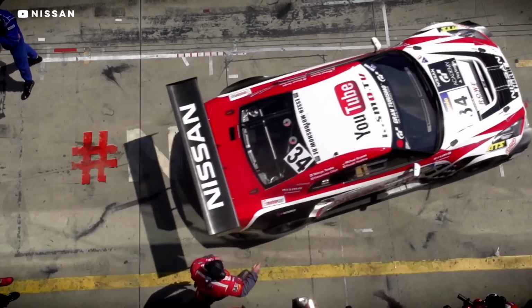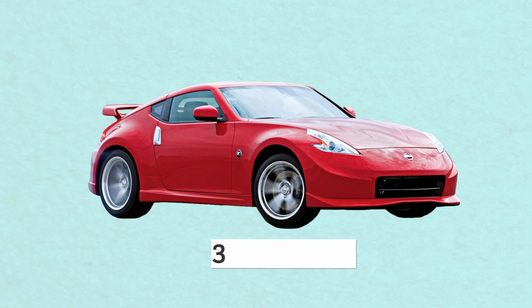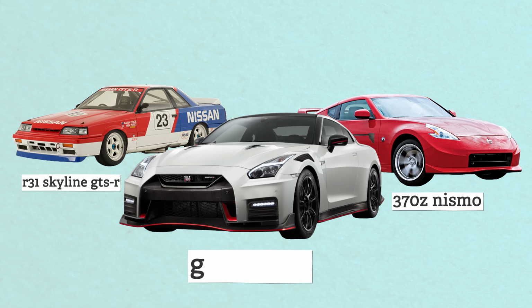We trashed on them last week, so I think it's only right that we start with Nissan's Nismo. Formed in 1984 when Nissan merged two of their motorsport departments, Nismo went on to develop legends such as the R31 Skyline GTS-R, the 370Z, and of course the Nissan GTR Nismo.